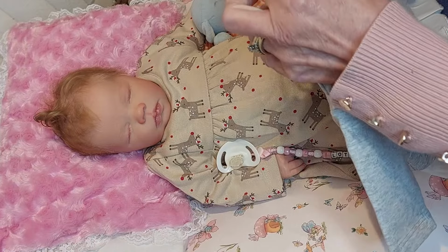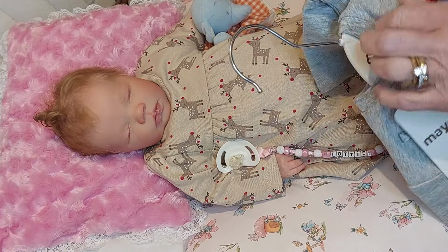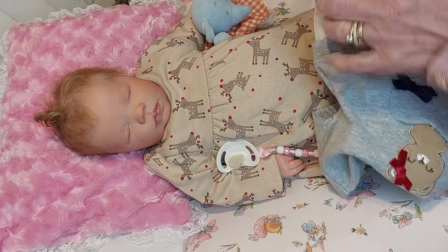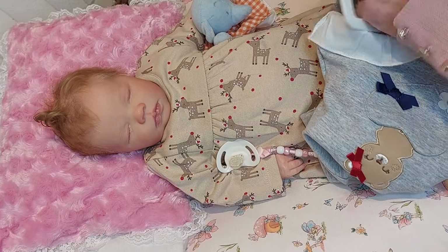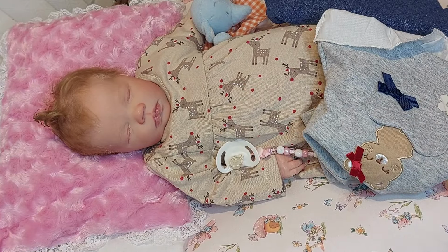I'm not showing you the other one because I'll be putting that on Andrew tomorrow, Saturday, for Silicone Saturday. So I'll take this off. Put that in there, if you could go in there.